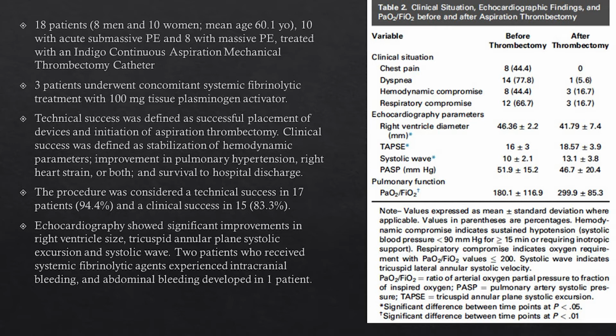Technical success was defined as successful placement of the device and initiation of the aspiration thrombectomy. Clinical success was defined as stabilization of the hemodynamic parameters, improvement in the pulmonary hypertension, RV strain, or both, and survival to hospital discharge. The procedure was considered technically successful in 17 patients and clinically successful in 15 patients. The echo showed significant improvement in the RV size, TAPSE, and S waves. 2 patients received systemic fibrinolysis. Both experienced intracranial bleeding, and abdominal bleeding happened in 1 patient.